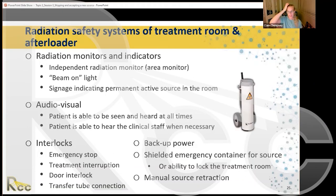So just the last thing that I was going to cover today, I think, is the other radiation safety systems that are incorporated into your treatment room and also into the afterloader itself. Okay, so these are a few things that you should have ready to go in preparation for receiving your first source. So like a linear accelerator bunker or a cobalt external beam bunker, we need to have independent radiation monitors and radiation indicators. So there needs to be on the wall an independent radiation monitor, so an area monitor.